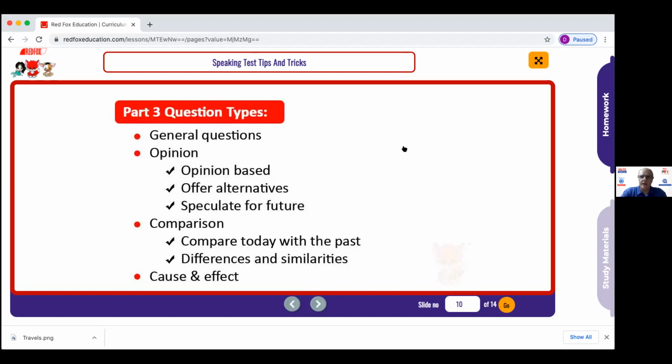In part 3, that same topic, the question would be asked in this way. Which sports are popular where you live? Now here, you're not talking about what you do, what you play, what you like. You're asked about what is popular where you live. So what do most people do in your country? Which sport is the most popular for most of the people? That's how we need to answer. So we need to be able to understand how we give a general answer, which words we use to generalize, and what the best method is of answering that type of question.